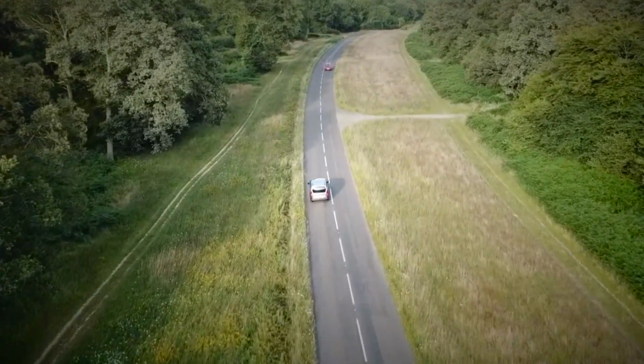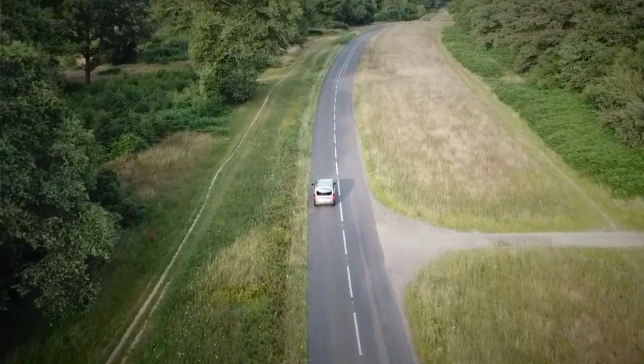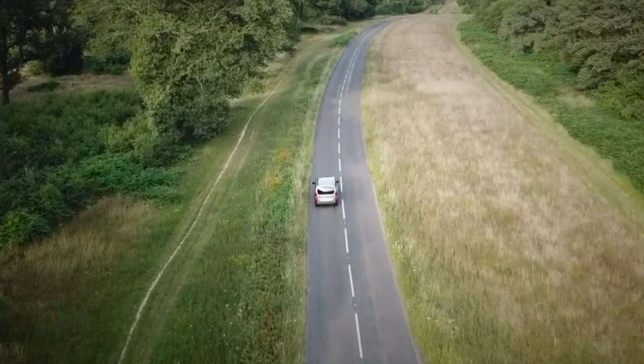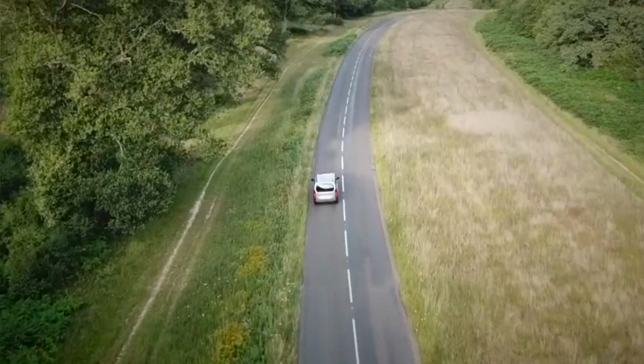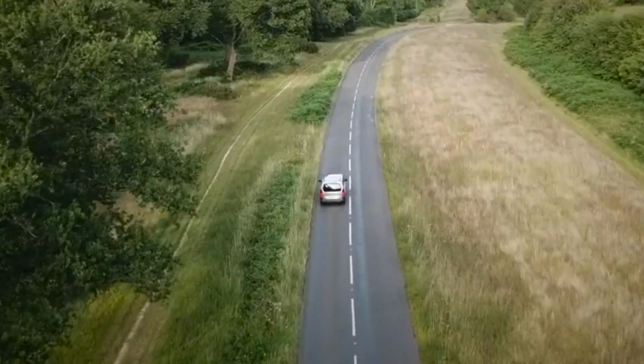See, even when you rev the engine hard, it's not very shouty at all. It does make a kind of wheezy noise as you get to the red line, which I don't much care for, but I wouldn't say it's particularly annoying.